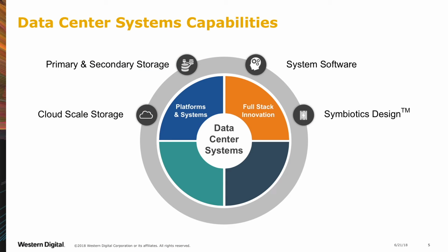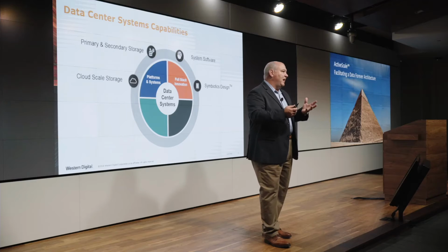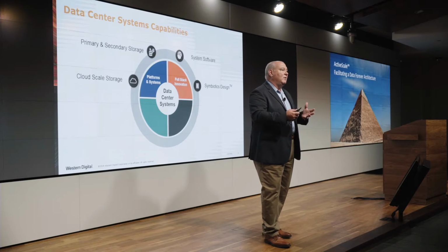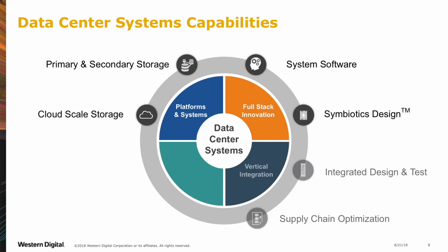One is system-level software, multi-protocol, scale-up, scale-out systems, all the way from block to file to object, Fibre Channel, iSCSI, SMB, NFS. We cover the spectrum of workloads and interfaces and use cases that the industry depends on today. I mentioned symbiotics design. It is a core part of what makes us unique and certainly a big part of our systems business.